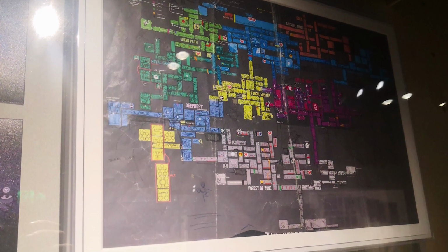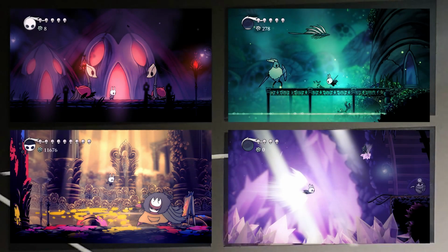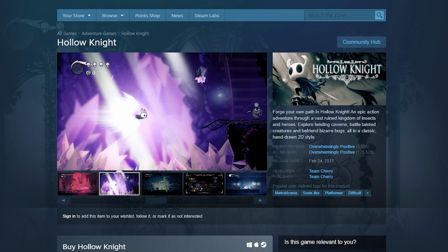Now, a good chunk of what is on display here is stuff we have already seen, like these screenshots. I swear I've seen these exact same images about 1,000 times by now. Some of these are so old, they date back to before Hollow Knight actually released, when the knight only had 4 masks. These screenshots just keep getting reused everywhere, and it's kind of funny.